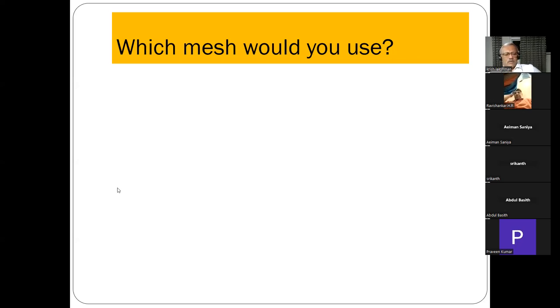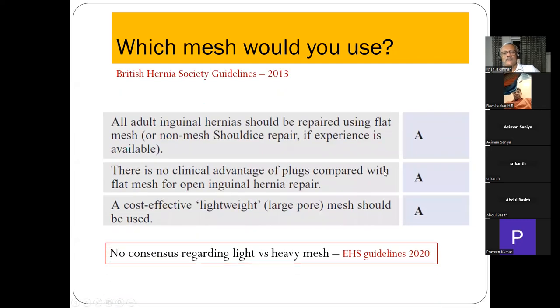So you can see the information that Nishant has put into it. But the point is, these are the theoretical considerations, but what do the studies say about what you should use in hernia repair? Any idea, Abdul? The polypropylene, sir. I know, but heavy or light is my question. Sir, not sure. Have you seen the guidelines? Please see the guidelines. Of course, this is 2013. It has been repeated in the EHS guidelines of 2020 as well.